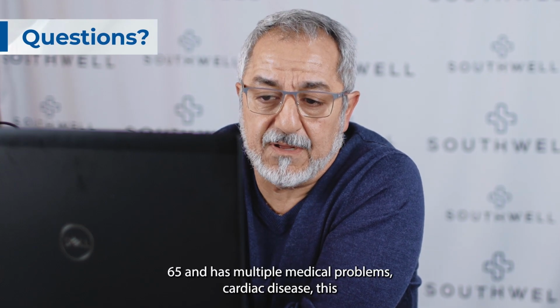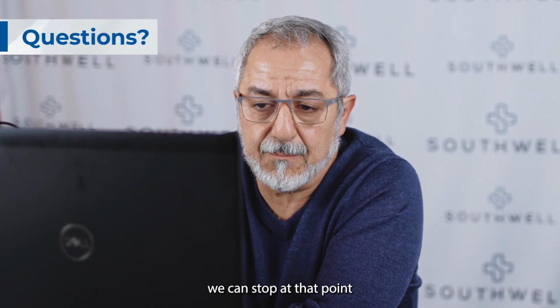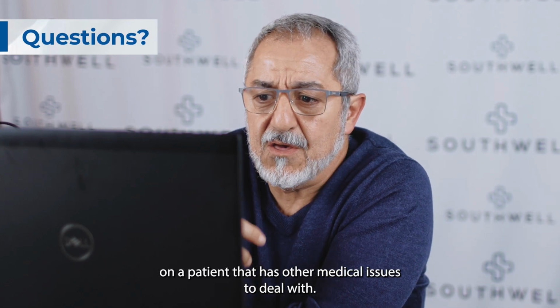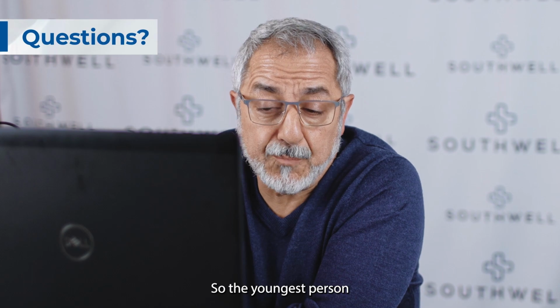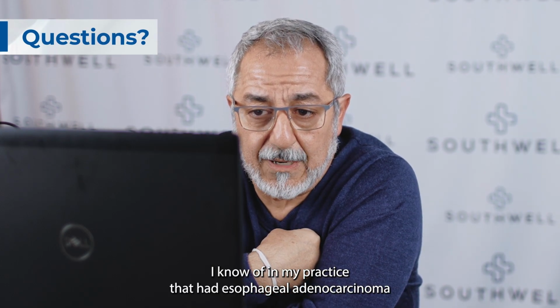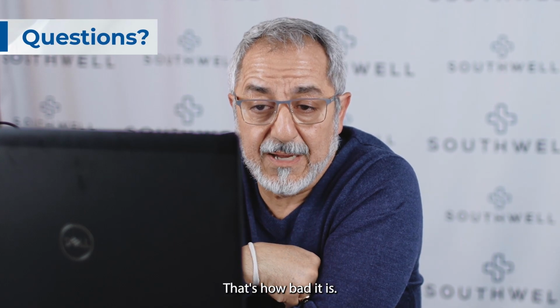Now, if the patient is 65 and has multiple medical problems, cardiac disease, this and that, and had multiple endoscopies, and there is nothing in the esophagus, we can stop at that point, because you don't want to have the high risk of doing endoscopy on a patient that has other medical issues to deal with, right? So the youngest person I know of in my practice that had esophageal adenocarcinoma and ended up passing from it was a 27-year-old. It's a terrible thing to have. That's how bad it is.